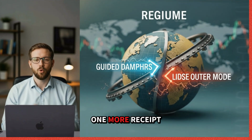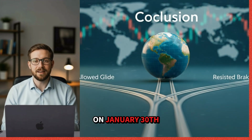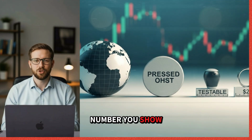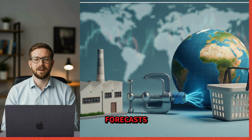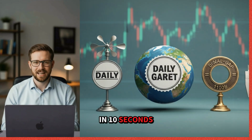Now, one more receipt moment to keep this dense. On January 30th, CFETS published the central parity at 6.9678. That is the number you show. Then you show the Reuters line about the midpoint being set hundreds of pips away from model forecasts. Those two screenshots explain the entire story visually in 10 seconds.